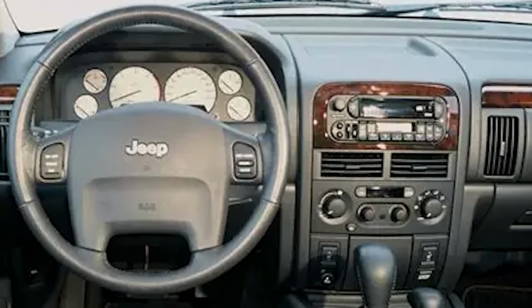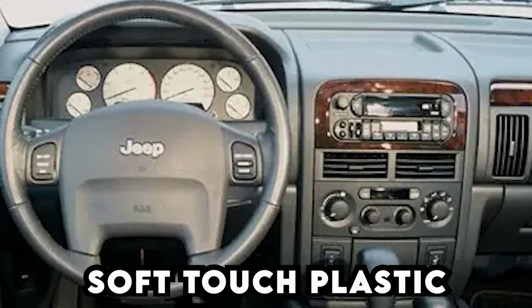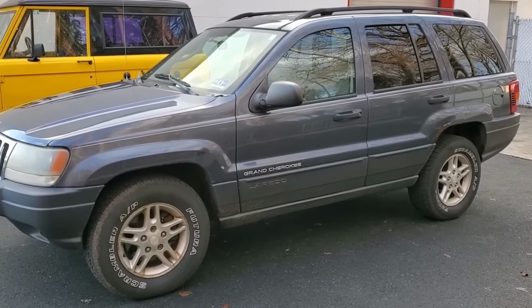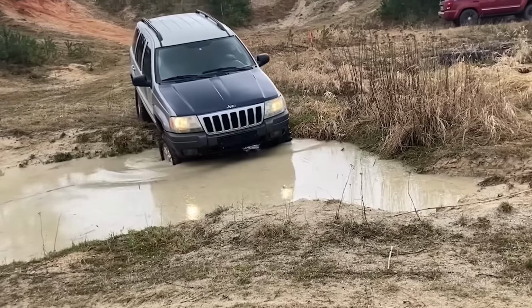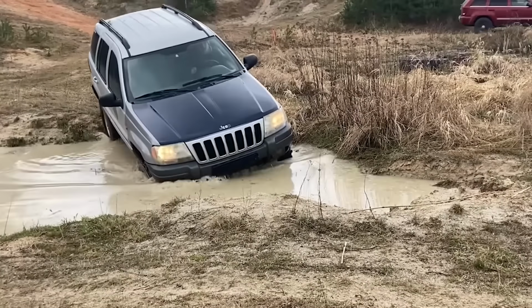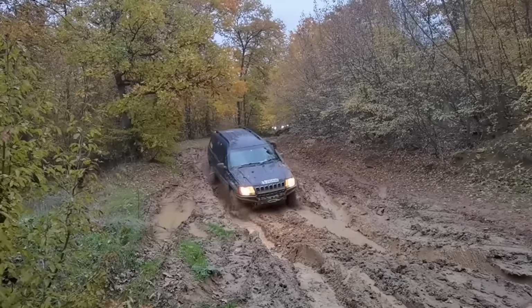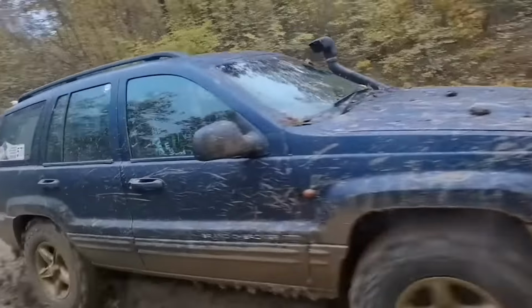But nobody buying a 2003 Grand Cherokee cares about soft-touch plastic on the door panels. They care about whether the truck is going to start every single morning and get them where they need to go without leaving them stranded. And on that front, the 2003 delivers in a way that very few SUVs from that era can match. The 2003 gave you old-school toughness with just enough modern comfort to live with daily.